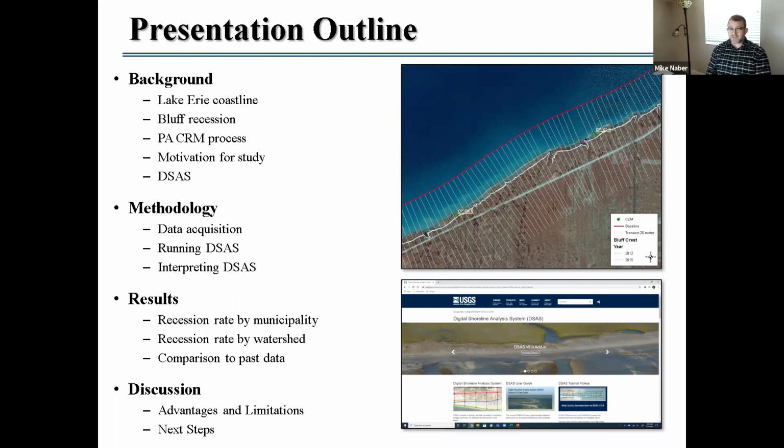Talk about the methodology a little bit, where we got our data, what the data looked like, some of the accuracy of it, then talk about some of the specifics of running DSAS and interpreting those results. And then, of course, the meat of the study, the results and some of the more interesting findings from our study here, and some comparison between our study and the PA CRM study. And then at the end, of course, we'll have some advantages and some limitations that we found going through this study, and then where we're going to go with it next.